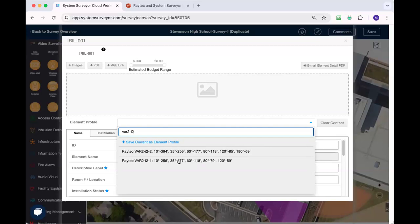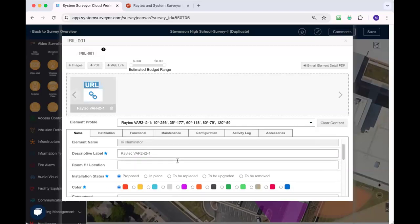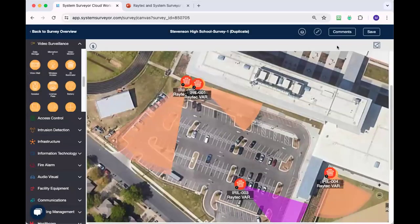So you just click on that, and that's it, exit out of there. And now you see it's turned that light red. So we know that that's our illuminator, and our coverage is slightly wider and longer than the camera's field of view. So it's really that simple, to be honest.